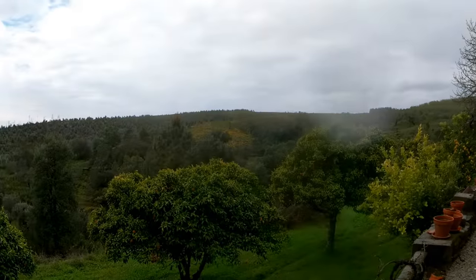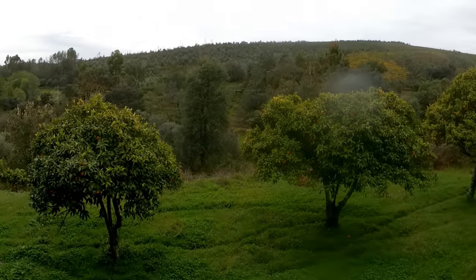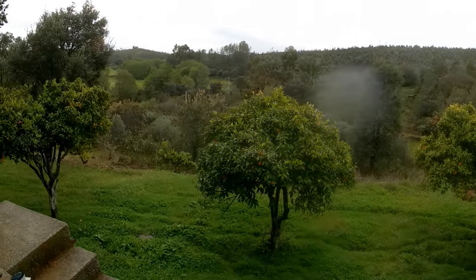The rain has really not helped us. Unfortunately, this weather, I'm not complaining as we're desperate for the rain, but I've not been able to get a lot done. We've had a lot of rain in this area, like heavy downpours, so absolutely no work whatsoever.